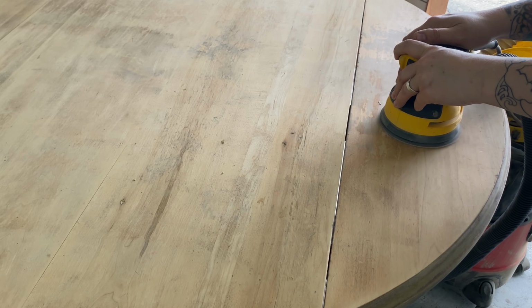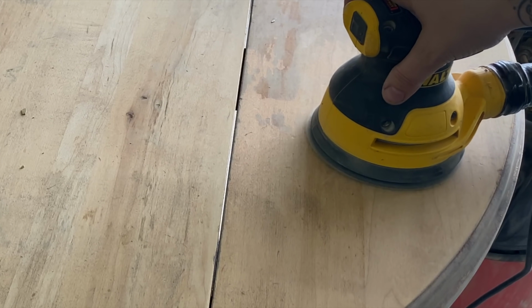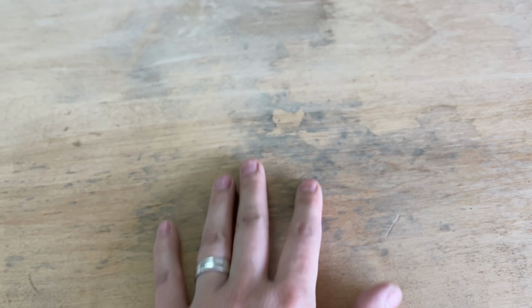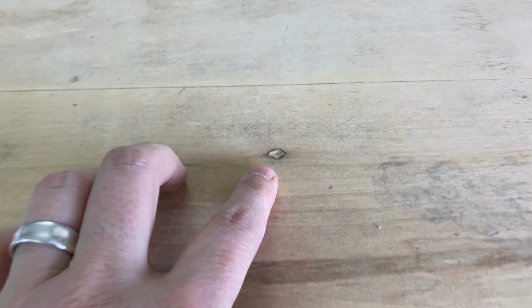I'm noticing also a few areas where there are some deeper gouges and scratches, which is not at all uncommon on a tabletop. I'm going to be using a damp rag and a hot iron without steam to try to press those out. And just a few other areas here that are going to need some wood filler.